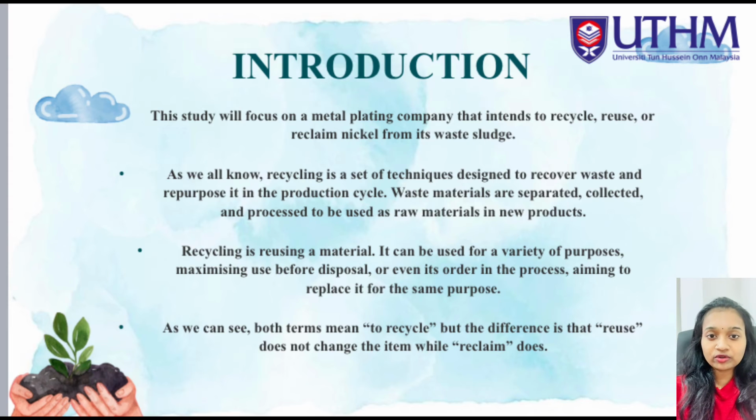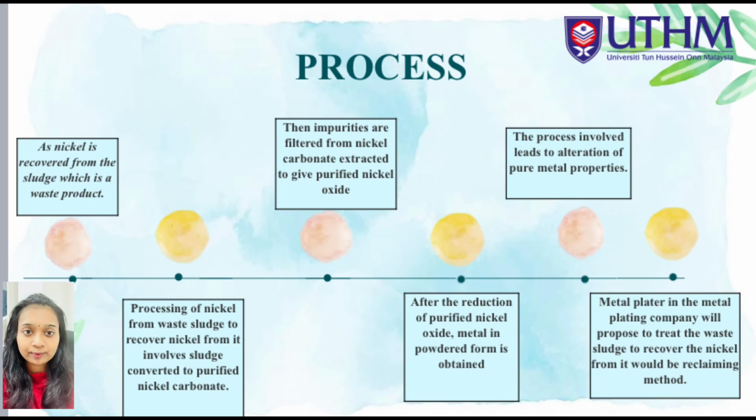It can be used for a variety of purposes, maximizing use before disposal, or even in order to process it, aiming to replace it for the same purpose. As we can see, both terms mean to recycle, but the difference is that reuse does not change the item, while reclaim does change it.